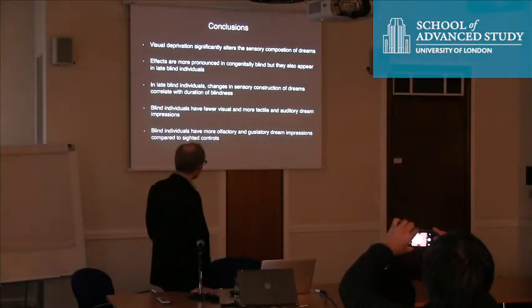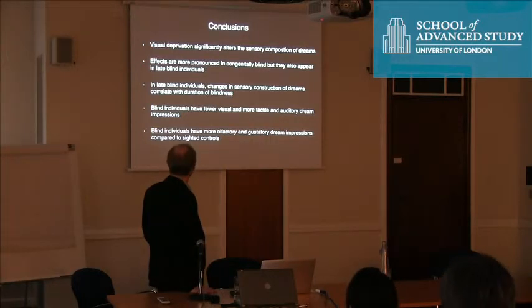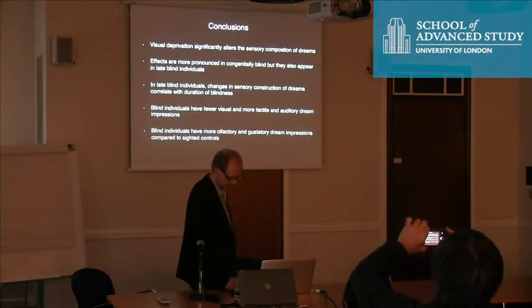So, the conclusion of this study: visual deprivation significantly alters the sensory composition of dreams. The effects that we observe are more pronounced in congenitally blind individuals, but they also appear in late blind individuals. In late blind individuals, changes in the sensory construction of dreams correlate with the duration of blindness. Blind individuals have fewer visual and more tactile and auditory dream impressions, and they have more olfactory and gustatory dream impressions compared to sighted control subjects.